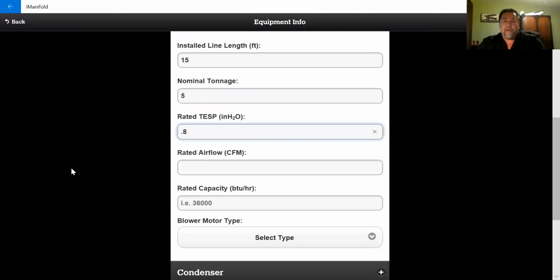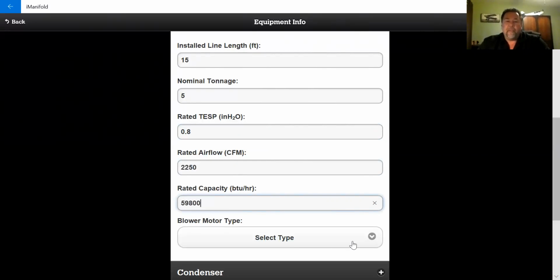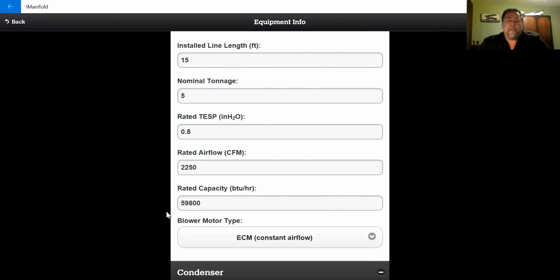Now, mind you, we're running a manometer on this system already. That was our rated total external static pressure. Our rated airflow, 2250. Rated capacity, 59,800. Blower motor type. We're going to use, this is just an example, a variable speed ECM motor.